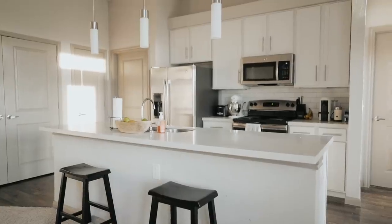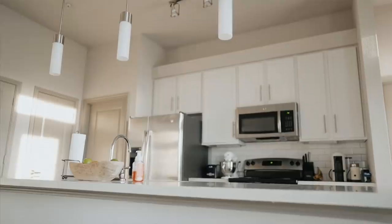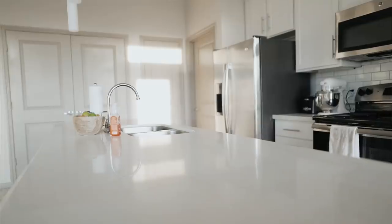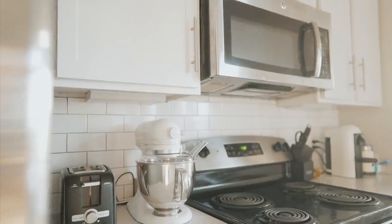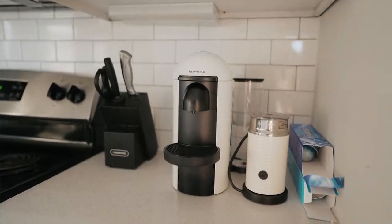Now we are at the kitchen and this is really what sold me on this apartment. I love the white subway backsplash and just the white granite countertop. And I remember, I think we said this in my empty apartment tour, but Ryan was like, you can watch TV while you're cooking. And I was like, oh my God, I can do that. And it just really excited me. So I love cooking here. I love the counter space.